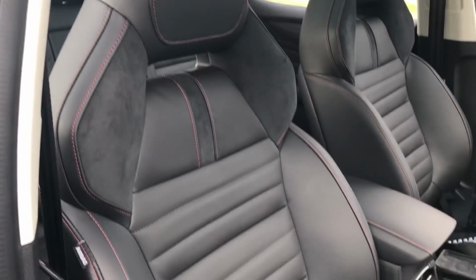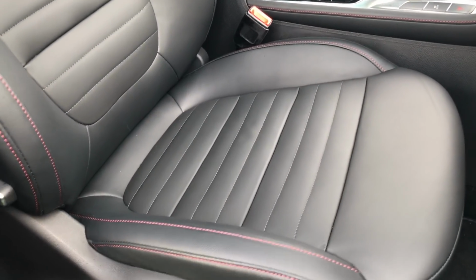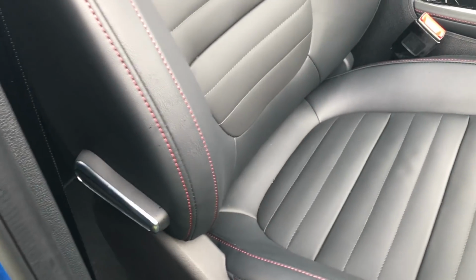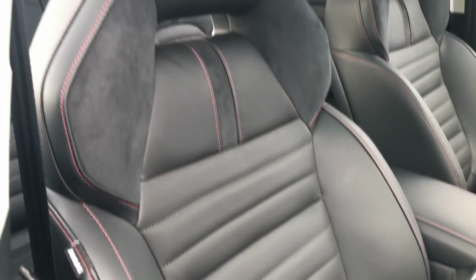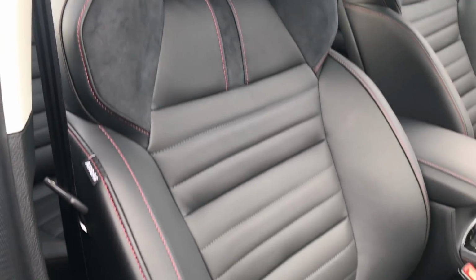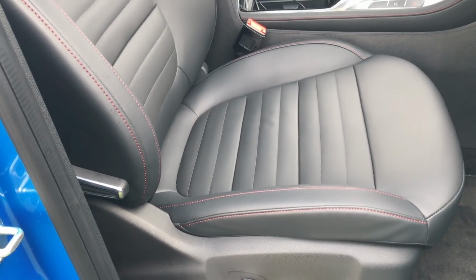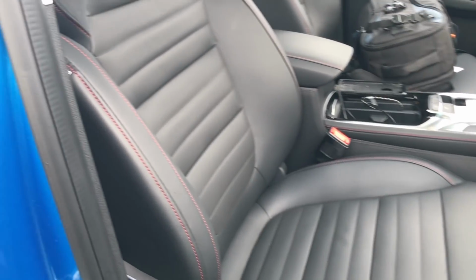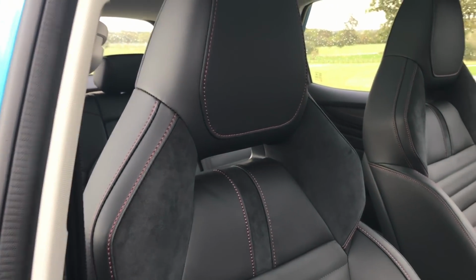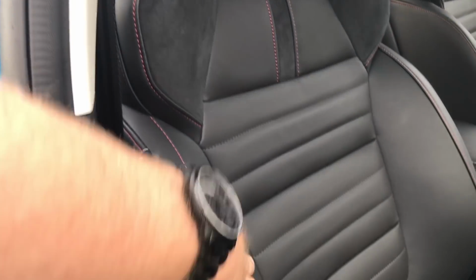And how gorgeous are they? They are electrically adjustable here on the Exclusive. You've got some lumbar support there, but look at them, they are very lovely. And when you sit in the car, the only issue I find is that I do actually sit quite high up. So if anyone's over 6 foot tall, you'll have to let me know what you think when you sit in the car. But I love the design of them, and I think that's real leather.